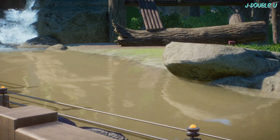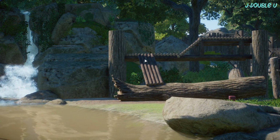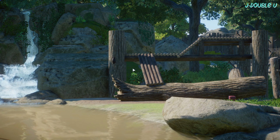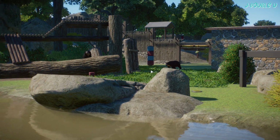Oops, don't want to climb the fence. Let's see if that's the furthest we can zoom in, but you can still see the baby as it walks through a log. There's one and there's one as well.